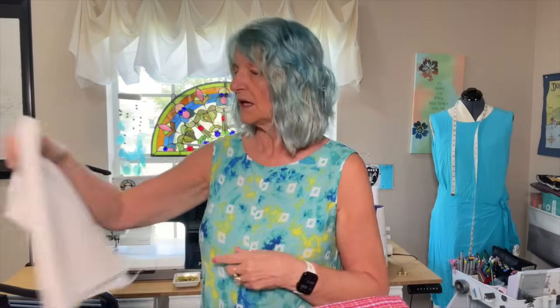So yeah, it'll be nice to have if I need a little piece to stick into something that I need a little piece of. But I was kind of disappointed when I got it home and I thought, oh shoot, that's a sheet. I buy sheets all the time, but I thought it was broadcloth, but that's okay. It'll serve a very similar purpose.